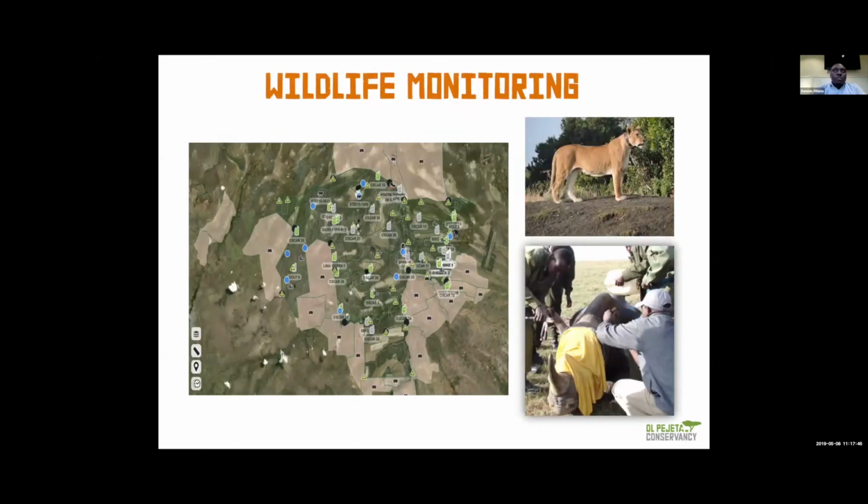One of the challenges that we've been able to look at in terms of a project is wildlife monitoring. We want to be in a position to know where our key species, especially the rhinos, are. We are also monitoring our lions at the same time, but we especially want to know where our rhinos are.